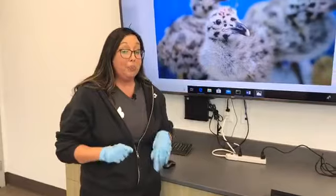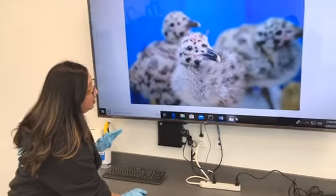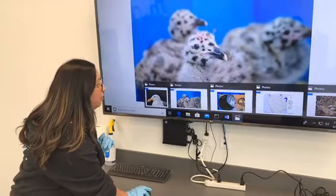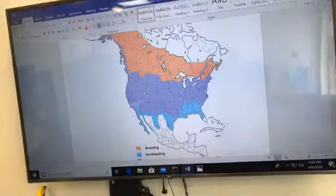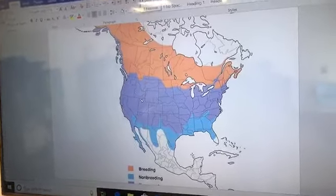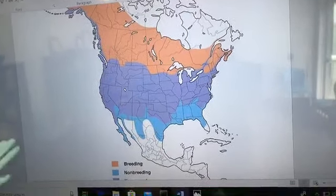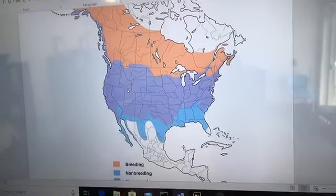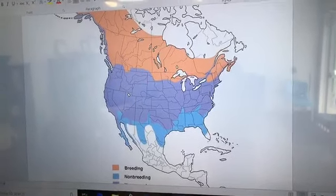But before we go, we're going to talk real quick about mallard ducks. Ducklings are all over. Mallard ducks are one of the most common ducks that we tend to see here as well. These guys are all over the United States. So the purple means year-round. The blue is where they hang out, but they're not breeding. And then the breeding takes up that top part of the United States. So mallard ducks are one of the most common ducks that people normally see.